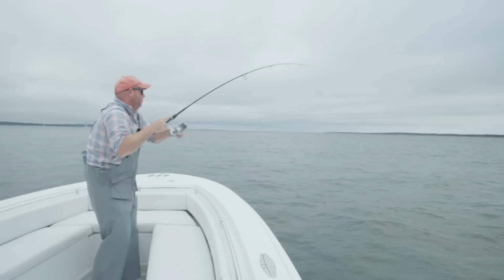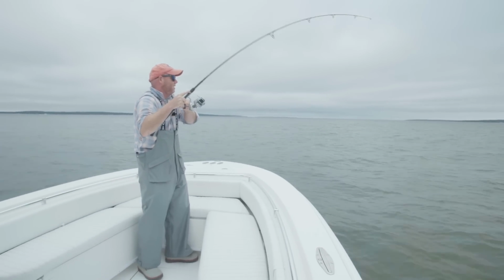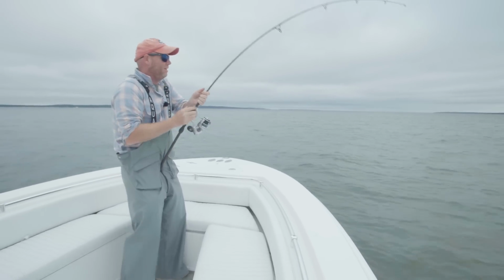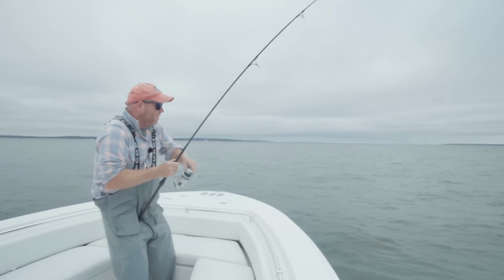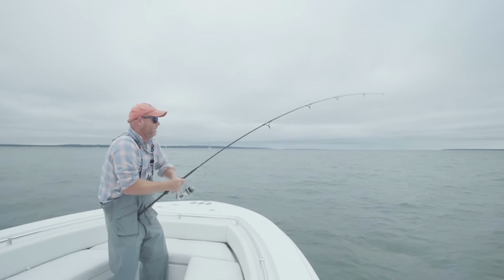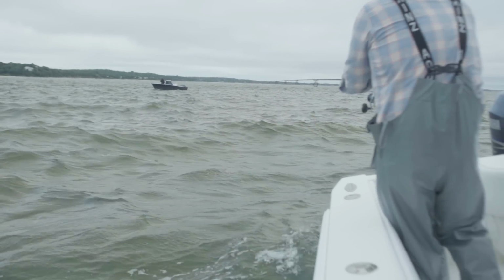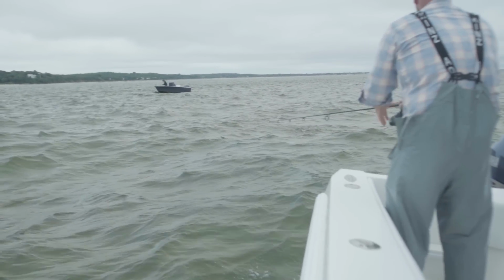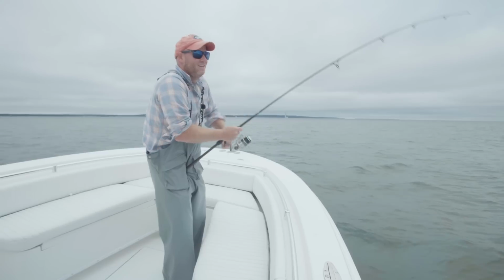Hey, I'm on, tight. Nice, nice. First Albie on the board for 2023. Crashed it on the surface, swimming at me, keeping tight on that fish. And just right along this rip line. Super cool. Now those are Albies I can get behind. Hanging in a little structure and a little tide, you know where to hang out.